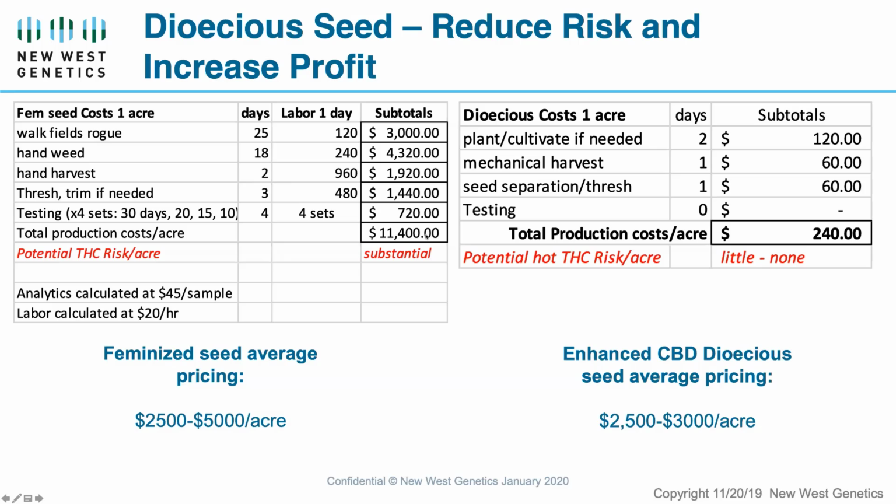I've heard from a lot of people, this is really low, this is a little high. But again, they're just averages. What I don't calculate in here are the inputs, because that varies according to your region, and also the drying, which is highly variable region to region. And then on the dioecious side, obviously you're producing it like corn, it's not as costly. And again, corn growers, I don't have the inputs in here, so we're comparing apples to apples though. And then including the seed separation and threshing.